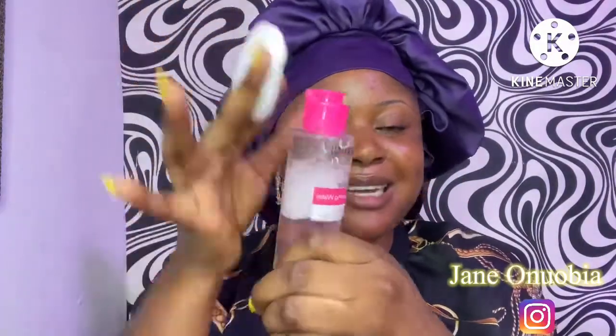So guys, as always, I'm going to be starting off by wiping my face, and I'm going to be using this micellar cleansing water from Dr. Rachel. You guys know this micellar cleansing water, so I'm going to be putting it all over my face. Wipe. With that, take a very good quantity and cleanse your face. Guys, you know that cleaning your face is very important, especially as it helps to bring out dirt from your face. So I'm going to be using it, and I'll go over my face.